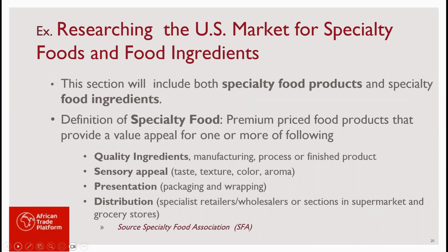Where is it positioned? Is it in a high-end store, in the high-end part of the high-end store, or is it in a specialist grocery where only certain products are available and they're positioned and presented in a particular way? So those are what you call specialty foods. So we were curious about what Africa can provide to the US in the specialty food category.